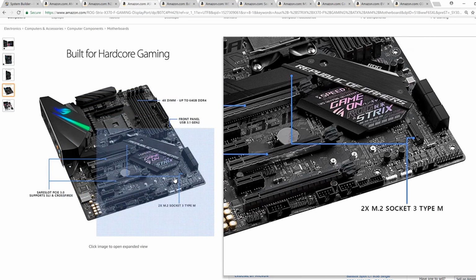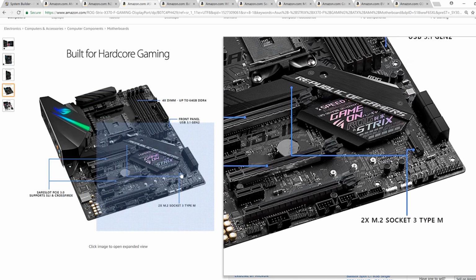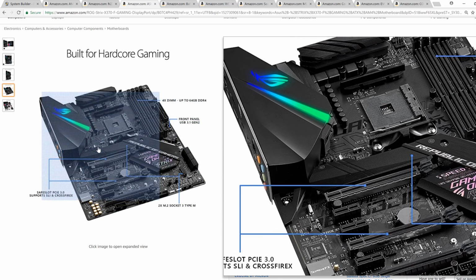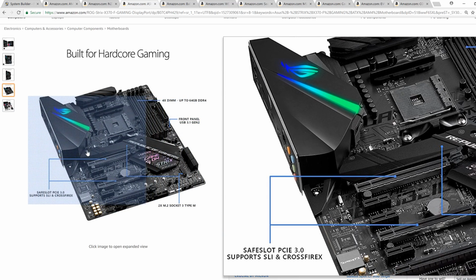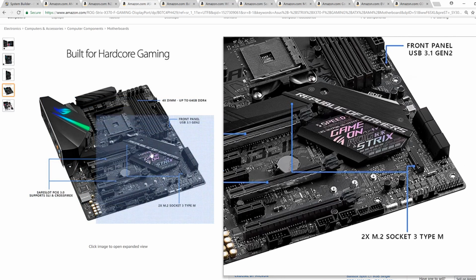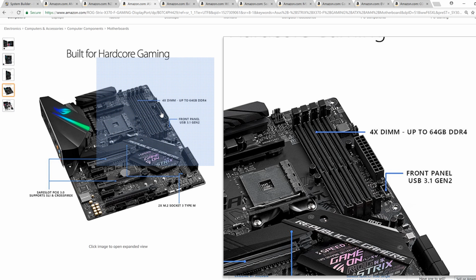The photo's a little confusing on that. They might be stacked, these 2 right here, but it shows one here and it shows one underneath this over here. And I think there's a screw over here is what I was seeing. So there are 2 M.2 slots on this thing. And then it's got your 4 DIMM slots, which in my build has 64 gigabytes of RAM, which is perfect for this build. And I don't think I'm going to need more RAM than 64, which is quite a bit. And then it's got your front panel.